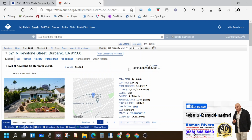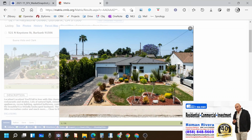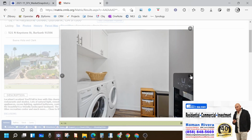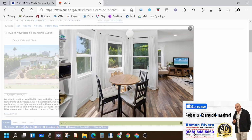Then there's another one here. This is in Burbank, and this one was listed at 895 and it sold for 980. So that's almost $100,000, about $90,000 over listing price. Okay, and then we could see what kind of house this is. The whole interior is nicely done.